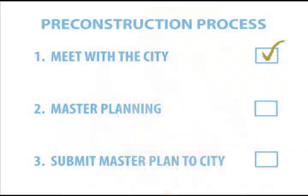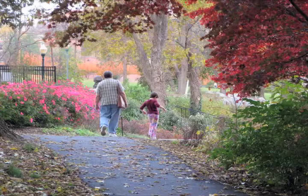The pre-construction process consists of meeting with the city first in a pre-application meeting just to find out what the land has already been zoned for. So we had that meeting, and that's where we found out the city's future plans for the walking park and the reservoir and things of that nature.